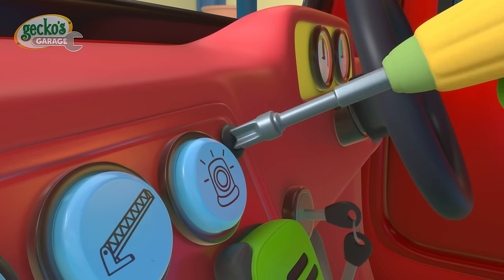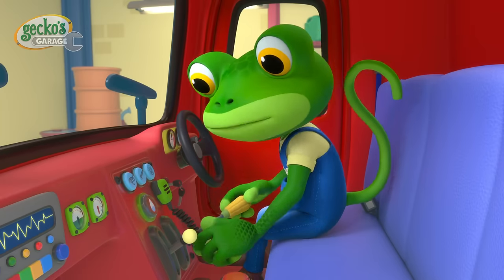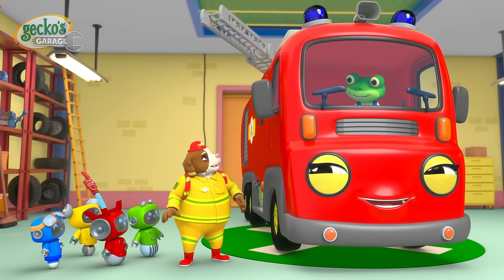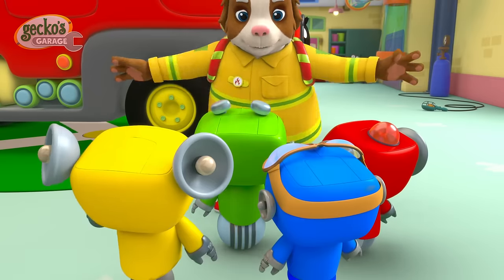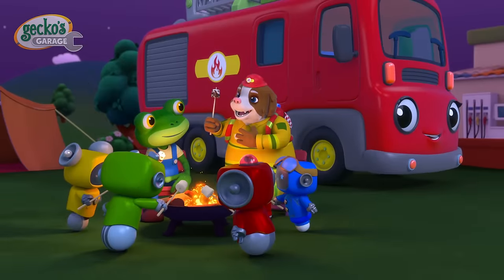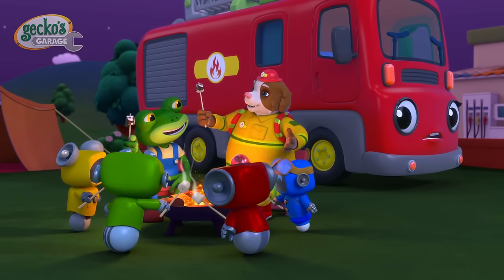Good job, team. Our work is done. Fixing time is so much fun. So much fun! Thank you, Gecko. Oh, thank you, Mechanicals. I love marshmallows.